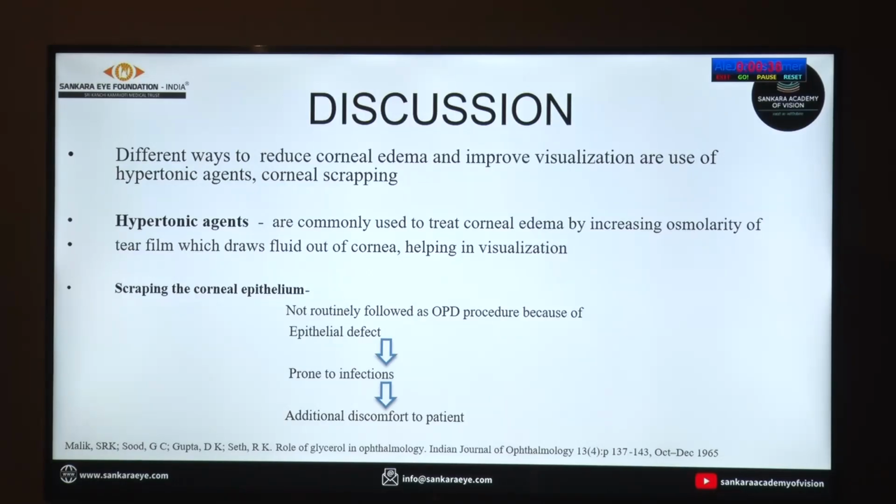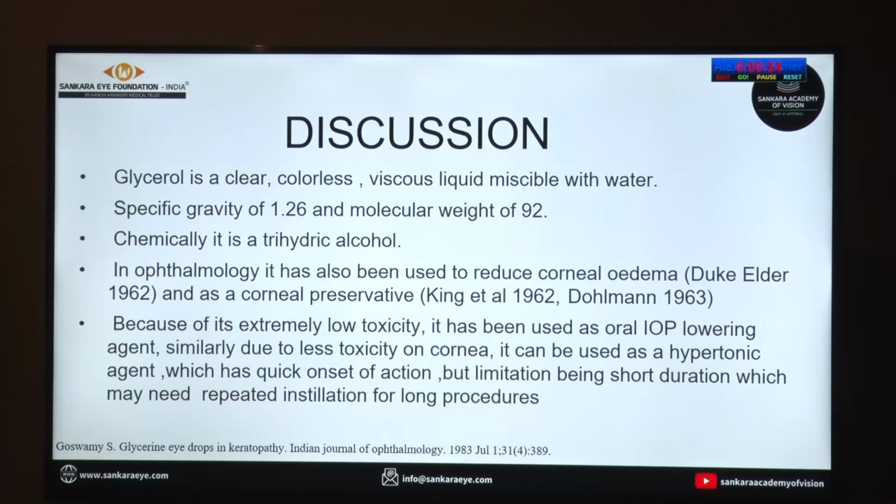Coming to the discussion, hypertonic agents usually increase the osmolarity of the tear and draw fluid out of the cornea. Scraping of the corneal epithelium can also be done, but it can cause infection. Glycerol is a clear liquid with a specific gravity of 1.26 and a molecular weight of 92. It's a trihydric alcohol. Previously, it was used just to reduce corneal edema in cases of bullous keratopathy. But what we have done in our study is that we can use it for diagnostic and treatment purposes.